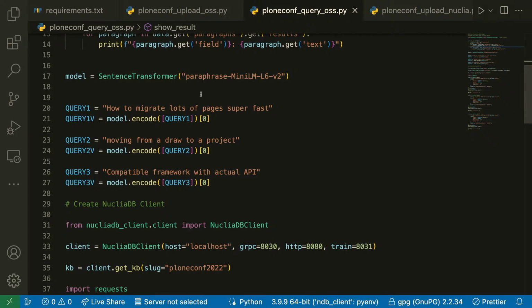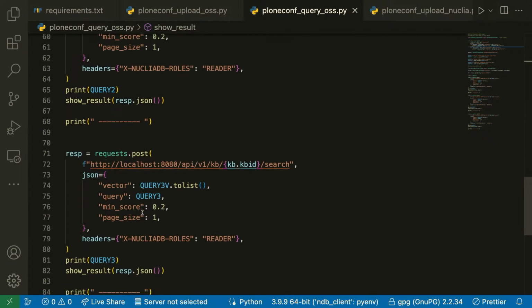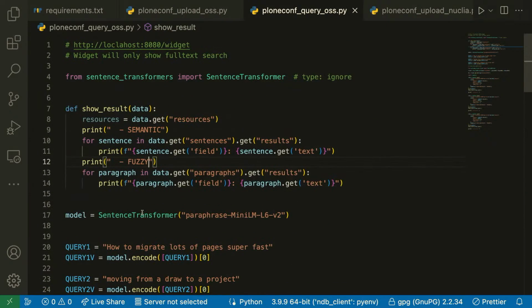I'm going to use the same model as before, and I'm going to run this script that just queries with the vector and the query at the same time to get the answers that we are looking for. Okay, and we are just going to show the answers. There is nothing strange in this script.